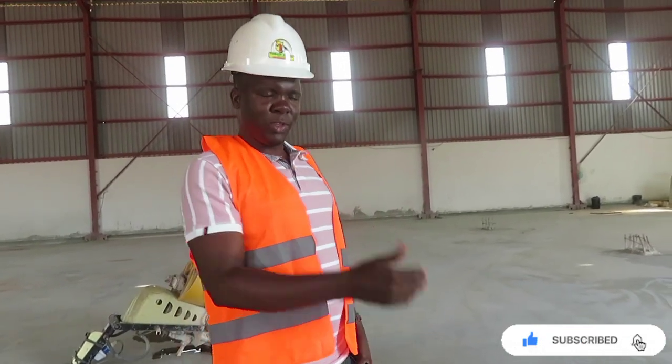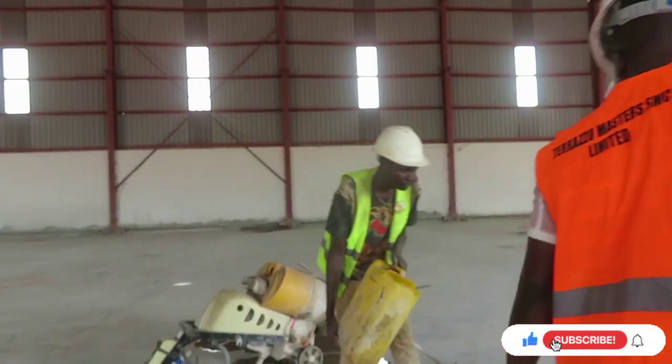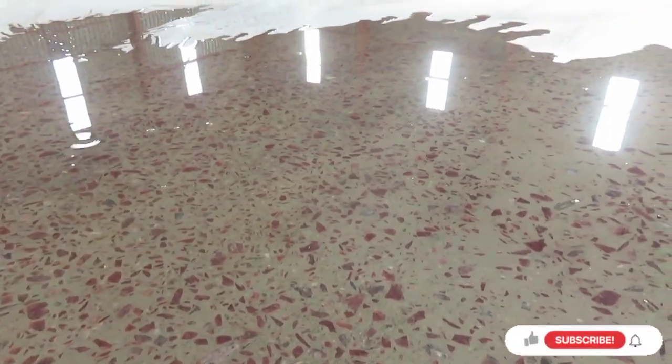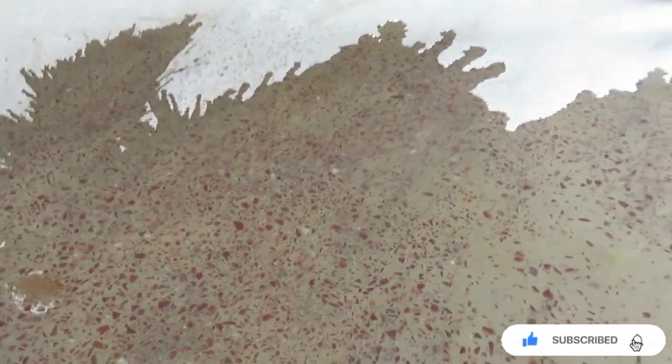But basically, we do this floor in commercial settings, factories. Because we are in Namanve and we've assessed and discovered that. Look at this beautiful floor. You see the difference? It looks like terrazzo, by the way. It looks very nice. And this is actually a work in progress. They're not even done, because this is an ongoing site.